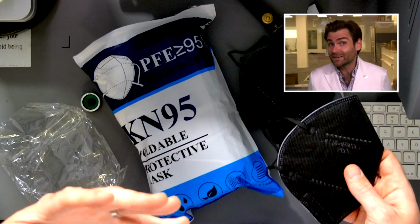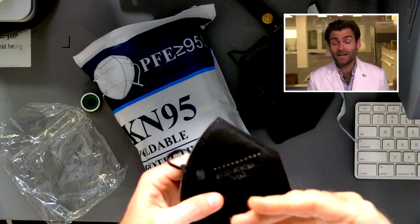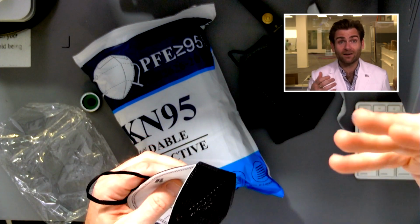Why is that bad? Because if this doesn't test well, or if you don't have a good experience with this mask, you don't know if you're buying that mask again, right? Now, part of the standard is that they have to have 95% filtration on this machine or better, and a lot of other things. But if they're not doing the simple things, are they going to do the things that are harder to test?